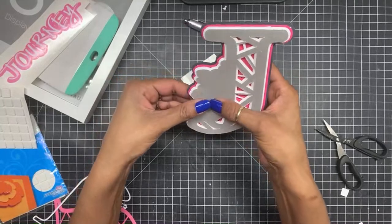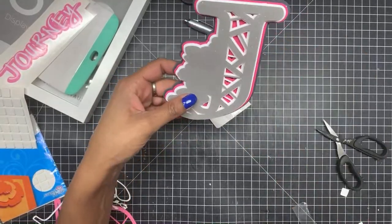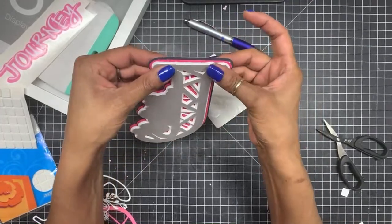Yes, it's halfway there, Pink. I sold a lot of my paper. I got rid of a lot of my crafts. I did yard sales. I gave away a lot of stuff too.